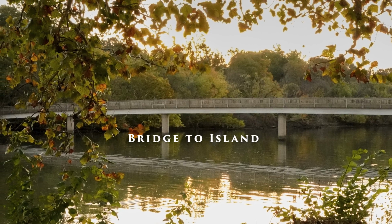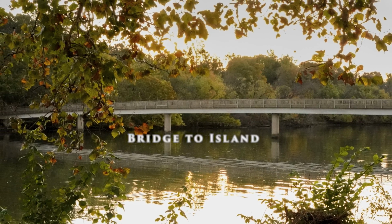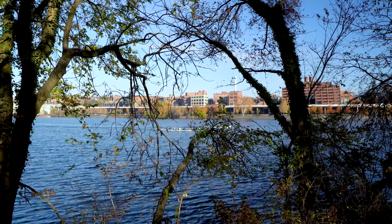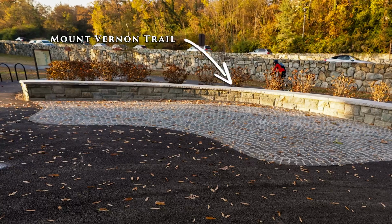The Theodore Roosevelt Island is accessible by footbridge from the Virginia bank of the Potomac and is directly off the Mount Vernon Trail, which parallels the river.